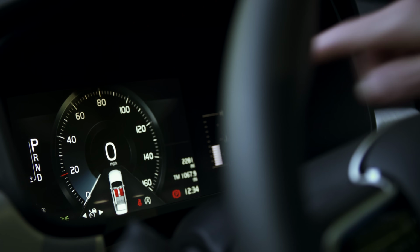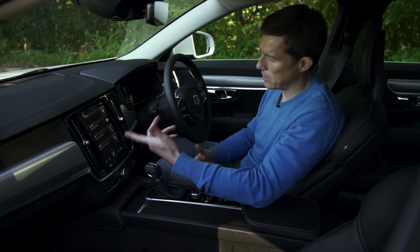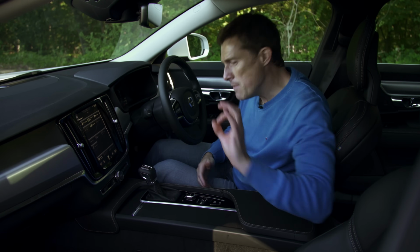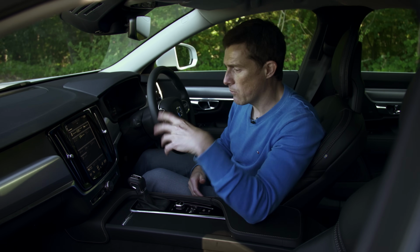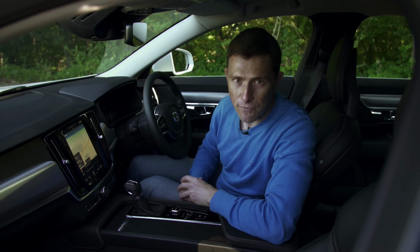And in front of me, I've got a digital driver's display, but the standout feature is the 9-inch touchscreen. And if you can use an iPad, you can use this. All the menus are very easy to swipe through. It's really simple. Maybe not quite as easy to use on the move as a swivel wheel system that you get in one of the German rivals, because you're obviously trying to press the buttons. But yeah, it's intuitive, it's quick, the graphics are crisp.